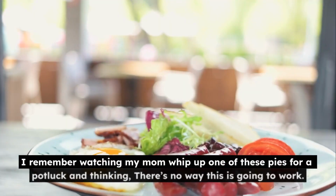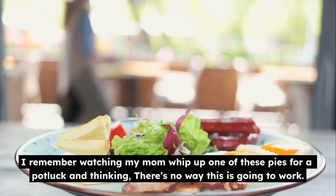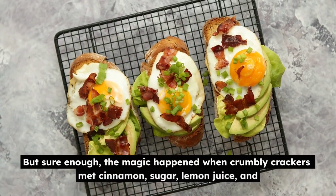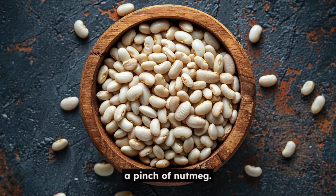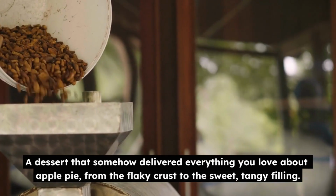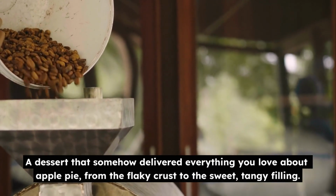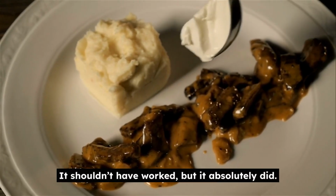I remember watching my mom whip up one of these pies for a potluck and thinking, there's no way this is going to work. But sure enough, the magic happened when crumbly crackers met cinnamon, sugar, lemon juice, and a pinch of nutmeg. The result? A dessert that somehow delivered everything you love about apple pie, from the flaky crust to the sweet, tangy filling. It shouldn't have worked, but it absolutely did.